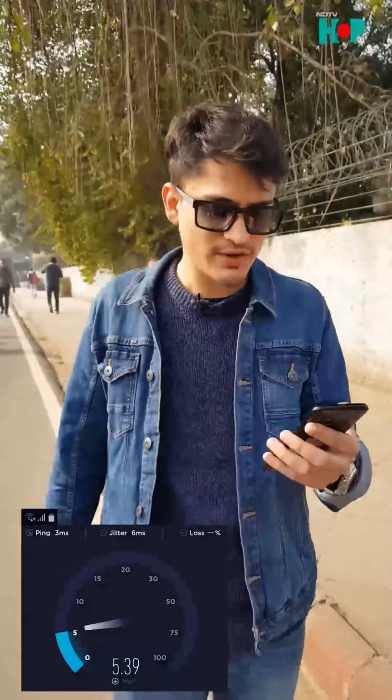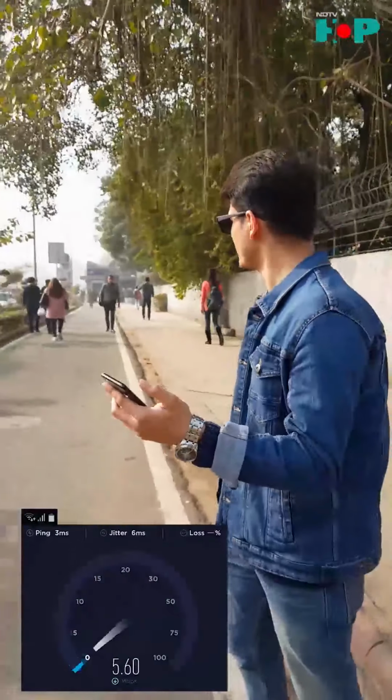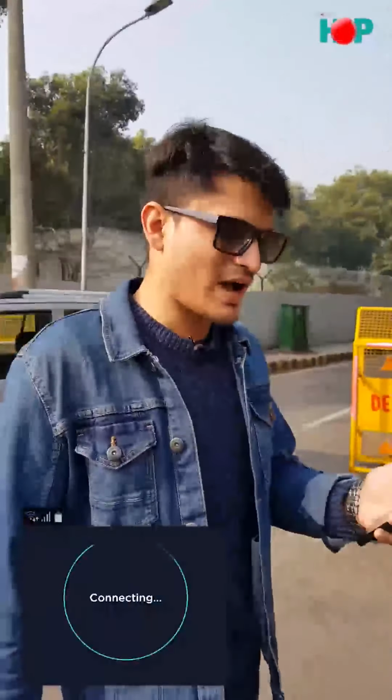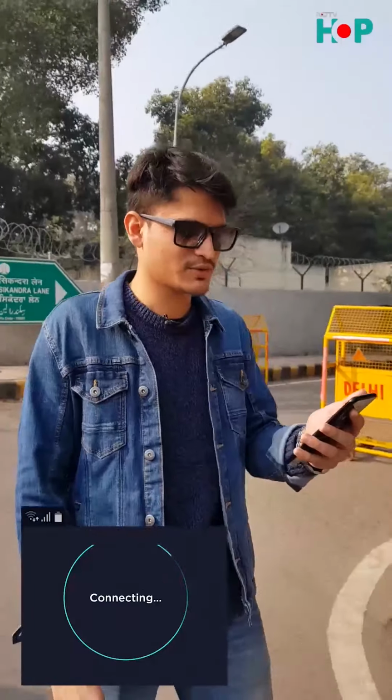And I think so far we have reached a sizable distance. I think that's 300 feet, but we're going to still keep walking. Okay, now I'm pretty sure we have started to lose the connection. There are 2 bars, 1 bar, and Ookla is failing to connect now.